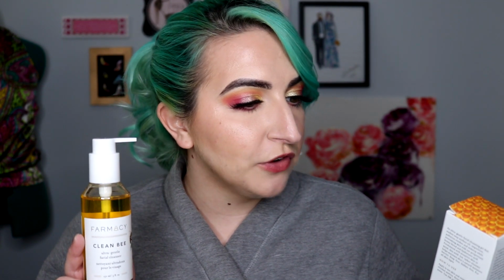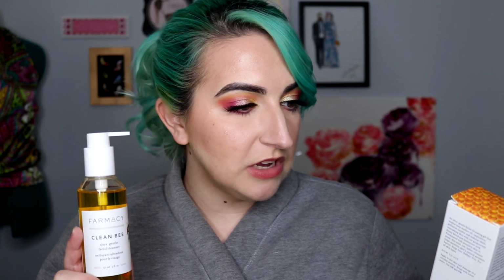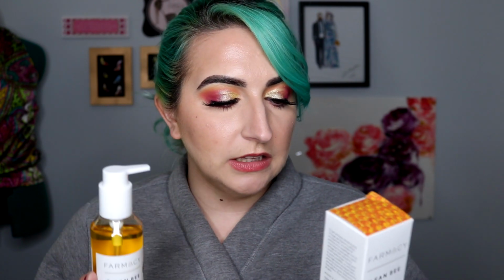Farmacy Clean B is $28. You get 5 fluid ounces or 150 milliliters. You can find it at Sephora or Farmacy online. It is cruelty-free. Their box says paraben-free, formaldehyde donor-free, synthetic fragrance-free, phthalate-free, cruelty-free, mineral oil-free. It also says our skincare formulations are free of artificial coloring, so the color of the product may change over time. Rest assured, this will not affect the product's effectiveness. We will talk a little bit more about it as we are using it.